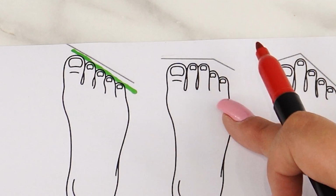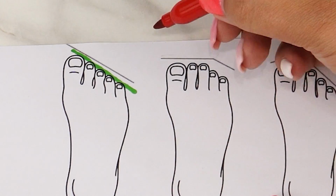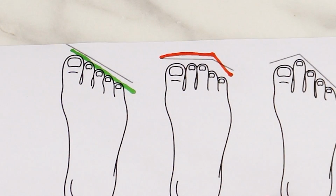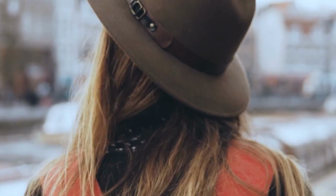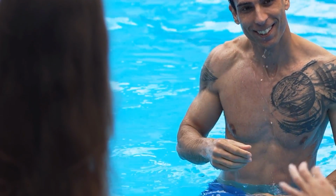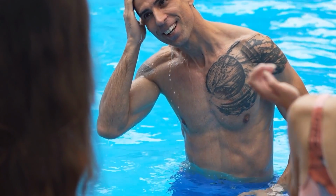The most common type is the Roman foot. In this shape, the first 3 toes are almost the same length, while the remaining toes are significantly shorter. Those with Roman feet are often adventurous, enjoy learning new things, exploring new places, and traveling a lot. They are often extroverted and the life of the party, though they can also be quite proud.